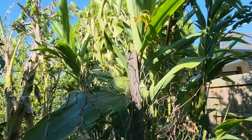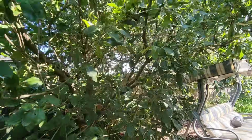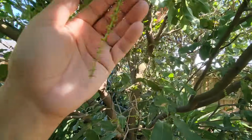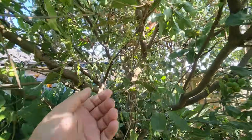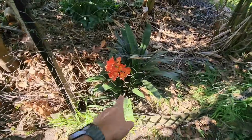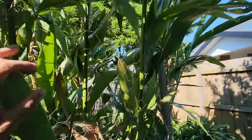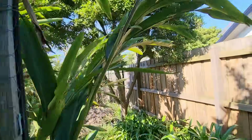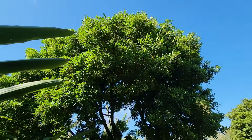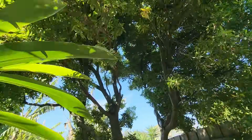I can smell something. I wonder if it's the flowers on the macadamia. Hang on. Sweet smell. Nope, it's not the macadamia flowers, but I'm smelling something. It's not the clevia. Smells like, oh, I know what it is. It's the native Australian frangipani. Wow, what a pungent, sweet fragrance.